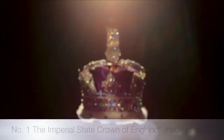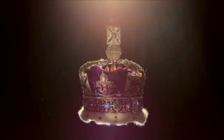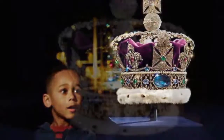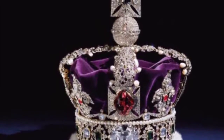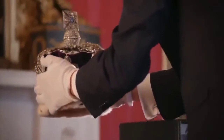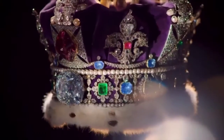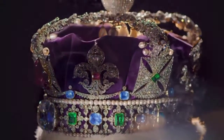And first on our list is the Imperial State Crown. It is one of the crown jewels of the United Kingdom and symbolizes the sovereignty of the monarchy. It has existed in various forms since the 15th century. The current version was made in 1937 and is worn by the monarch after a coronation and used at the state openings of Parliament. Although this is one of the newer items in the regalia, the Imperial State Crown contains some of the most historic jewels in the collection, which have attracted many legends.